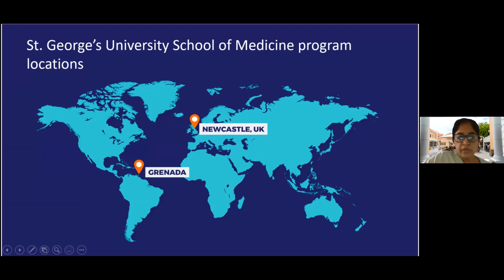Moving on, these are the 2 locations that we have. We've got another added location, which is the MS Ramaiah Medical College in Bengaluru, India. This year, 2020 September was our inaugural batch for the MD5 students. This option will be available to students only in 2021 September now. So if you're looking at a January intake, then you're looking at only Grenada. Newcastle and Ramaiah are available next September.